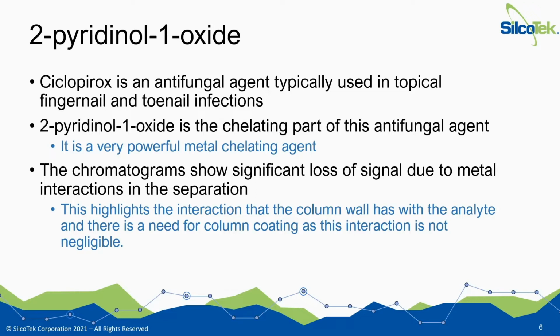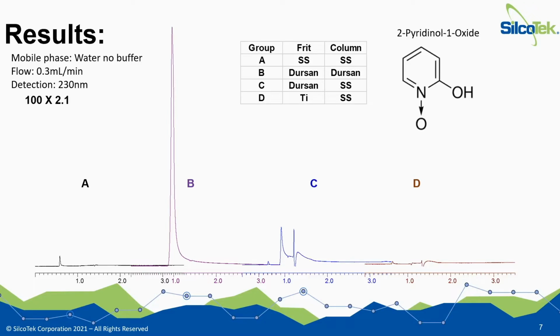A lot of people think there's not enough flow at the column wall for any analyte interaction with the metal column wall, but it's not negligible. You can see here, A is an all stainless steel column. In C and D, we've swapped out some of the frits on the column with a coated frit or with a titanium frit. Didn't seem to make much difference. The only way that we got this 2-pyridinol 1-oxide to show any usable chromatogram was to eliminate all the metal interaction throughout the column. We coated it with one of our coatings called Dursan, and we'll see how Dursan can help out with eliminating metal interaction a little bit later in this presentation.